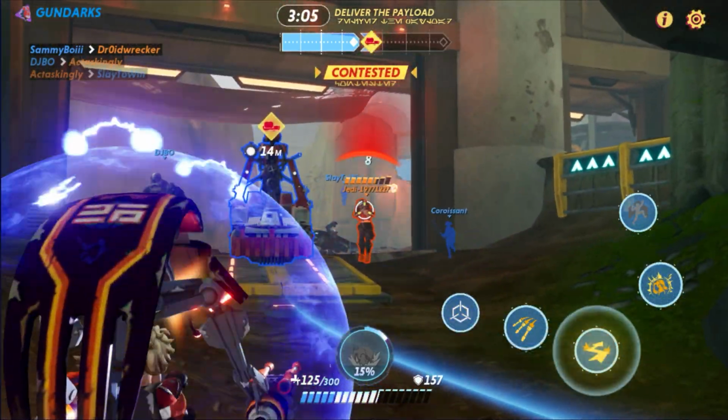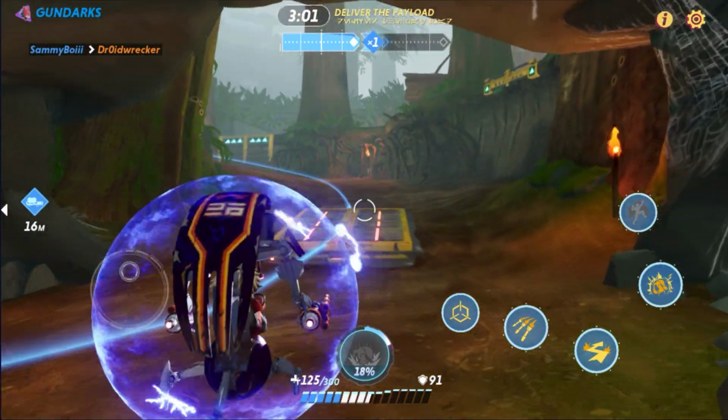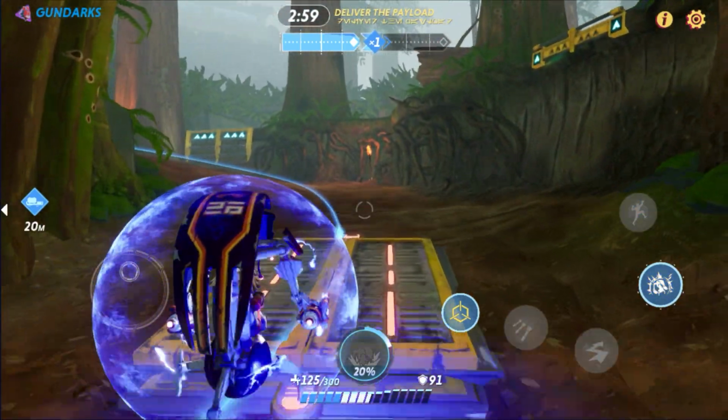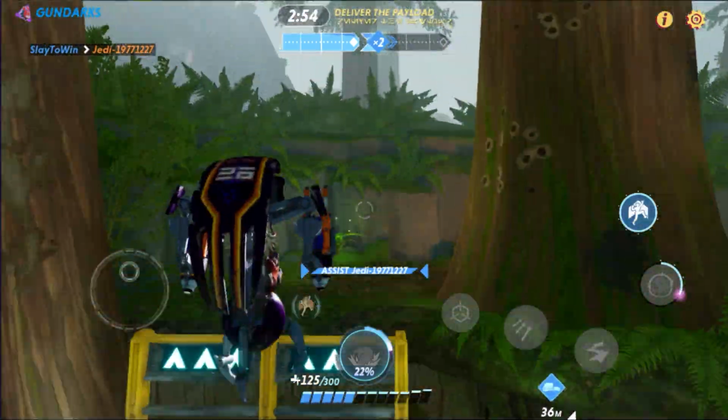The game is way more accessible now, and on top of that, obviously with more iOS players coming in, the player base is going to start to get a lot more healthy, and I think we're going to start getting a lot more full lobbies and just in general a lot more of an exciting game.